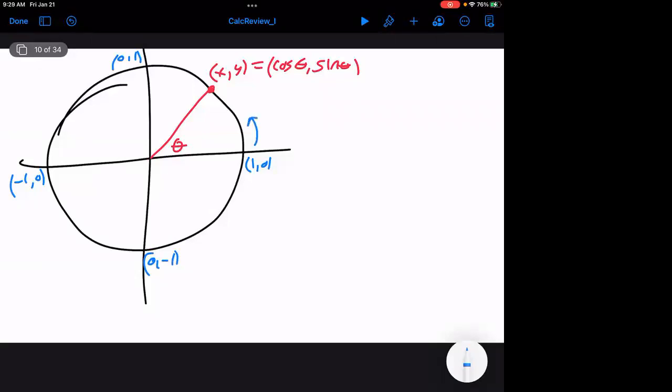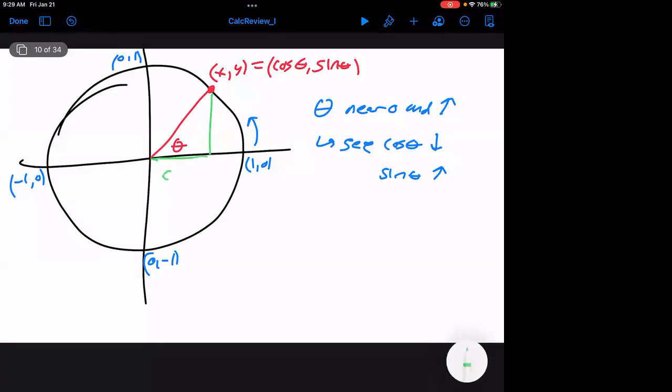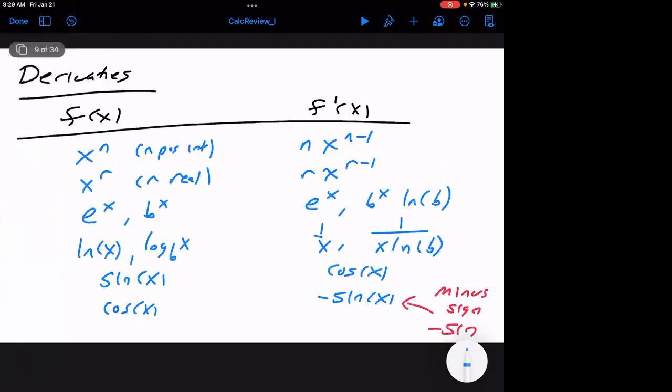If you look at what's going on over here, if theta is near 0 and increasing, we see cosine of theta is going down, and we see the sine of theta is going up. So again, if I draw my picture, here's cosine theta down here, here's sine of theta up here. When theta is 0, cosine is 1, and as theta starts to increase, the cosine is getting smaller. If it's getting smaller, it turns out that means the derivative must be negative. And so this is one of the big interpretations of the derivative. The derivative gives us what's happening to the function. And that explains why we have the sign here.